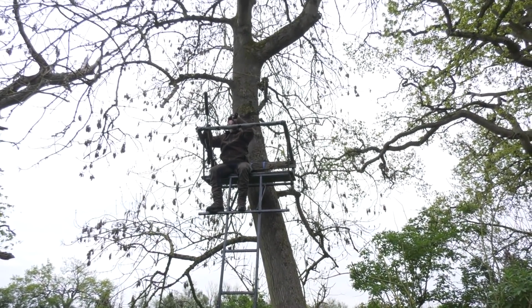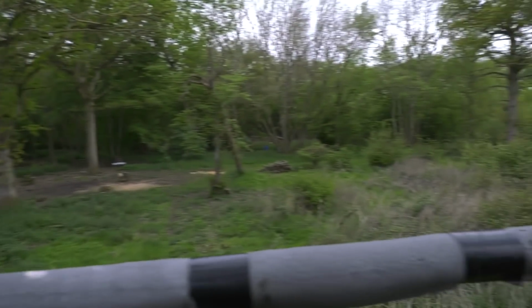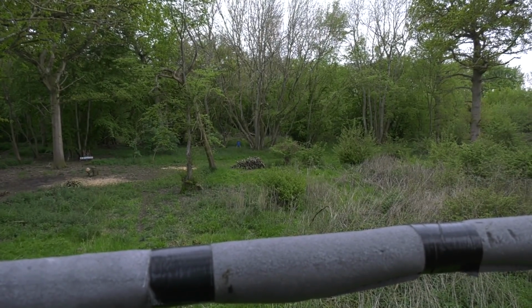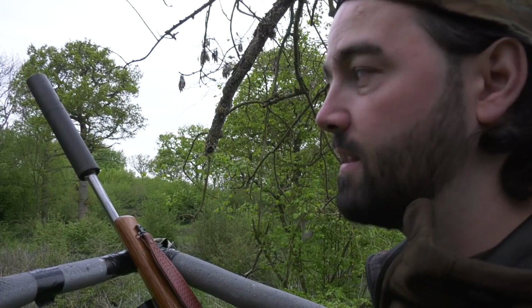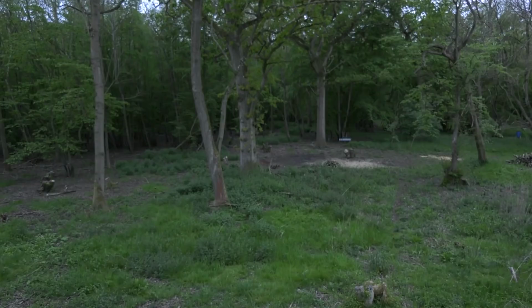With an hour before dark, Kai decides to do the high seat thing, although it sounds like he may get itchy feet. In my mind, I always think, I bet they're out on the other side of this wood, I bet they're out in that field over there, and you're sitting up here, and they're having a party somewhere else.